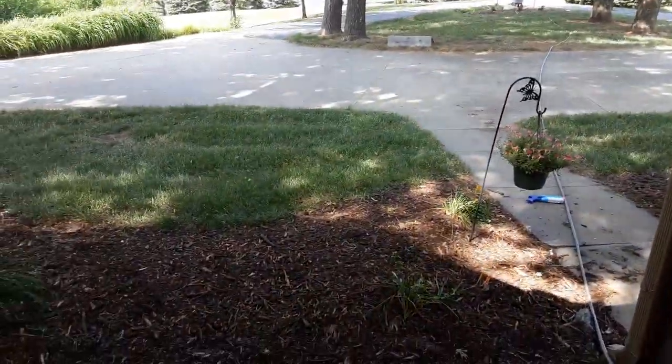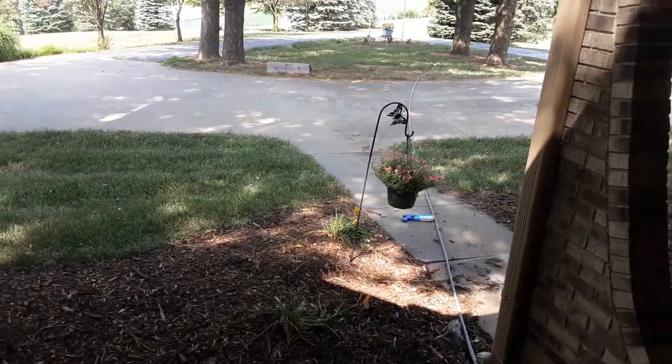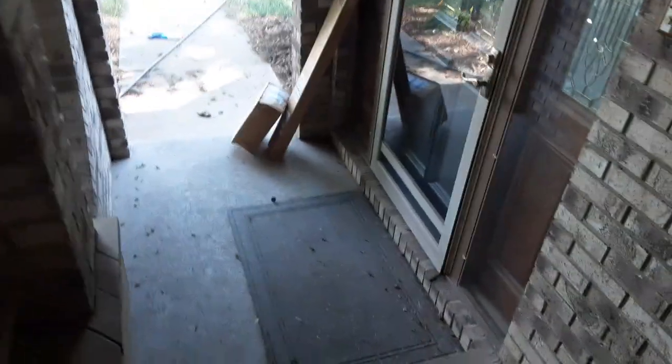So this is the front yard. That's not all the front yard. Still a lot more front yard. Welcome.